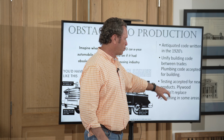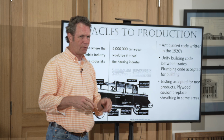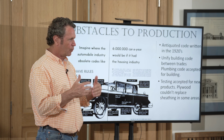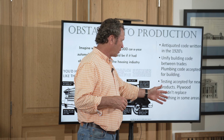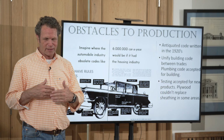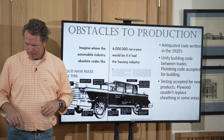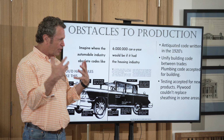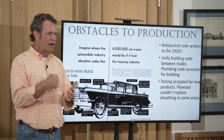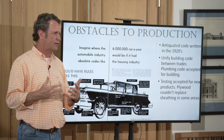They couldn't use plywood initially because plywood wasn't a tested product. And so they had to sheathe the houses with wood sheathing. They wanted to do it with plywood. They couldn't because it wasn't allowed. All these examples of things that were keeping them from building, but you're seeing what the industry's wrestling with. They're wrestling with, get out of our way and let us build as fast as possible.